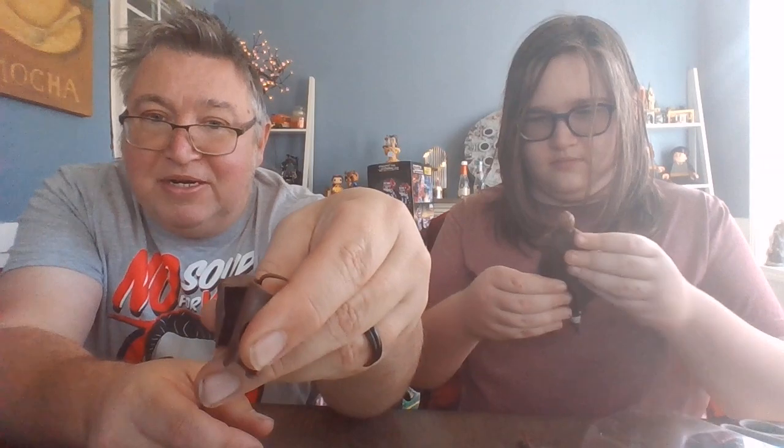Yeah, so it opens up. And you can actually put stuff down inside. Very cool. So, what kind of stuff do we have to put in here? We're going to need, let's see, some Cheez-Its.